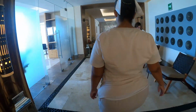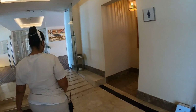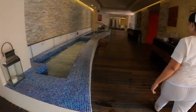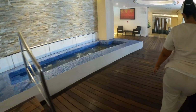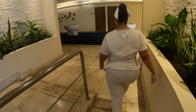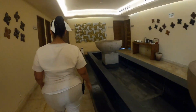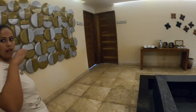So the men's restroom here. This is where you would get ready as you get prepped for the massage. Oh, very beautiful. I think these are the hydro pools, and you can get some refreshments while you're waiting. Very beautiful spa. Hola. These are all the various rooms where you get treated. They do have options for, you can either do single or couples massage.